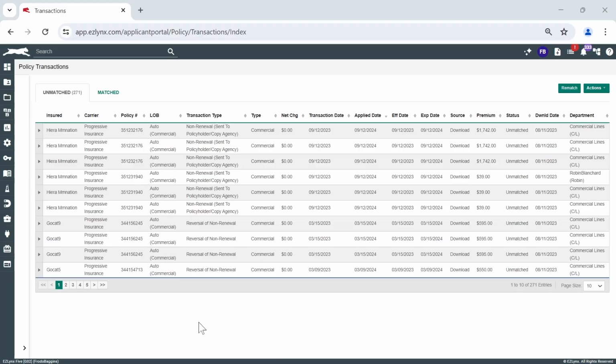We understand that handling all of your policies and matching up your downloads can be very time consuming. Some agencies have individuals who basically spend most of their day trying to get through these things. So what we've done is we've introduced a new ability for you to do a rematch. Now, why would you have unmatched policies? Well, let's say, for example, you've received the download for the policy, but that happened prior to you actually going into the system and creating a policy shell or a customer shell with their information in it. So this policy transaction is just sitting out here and it doesn't know where to go, right?